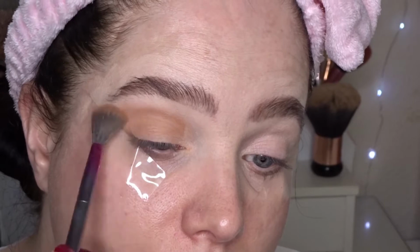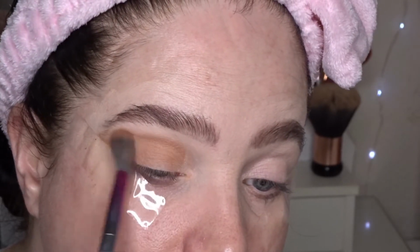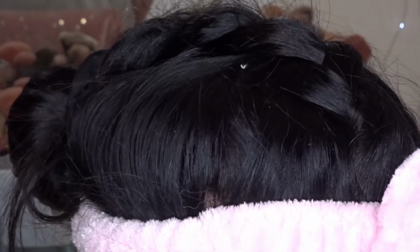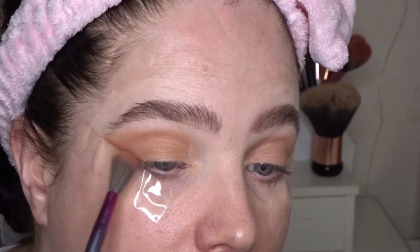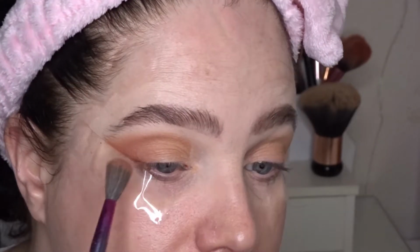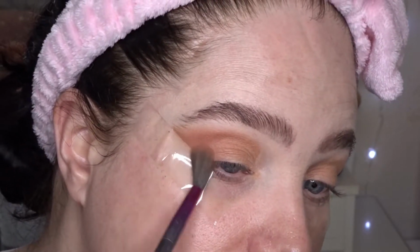Focusing that straight into the crease. So just blending. I don't want to go too high, I want to leave this gap so I can pop highlight there later. I'm then going to go into the shade Mary with the same brush and pop that on the outer corner, and then start bringing it into the outer crease. The key here is just to keep blending.